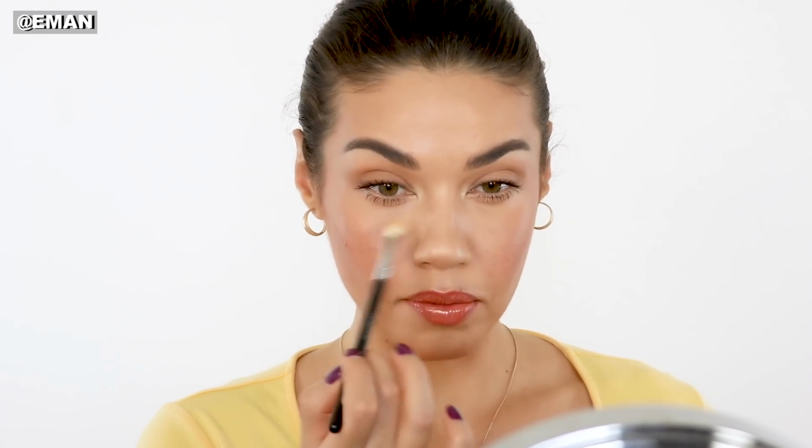The key for this is that I'm literally going to use the smallest brush ever. I'm going to do a tiny, tiny bit, just right here and right there. So just right on the inner part of my cheek, underneath my eye, just a tiny bit. And that's pretty much it.